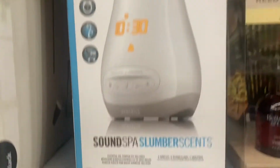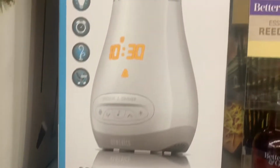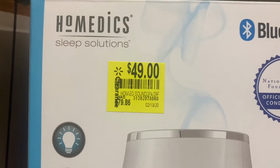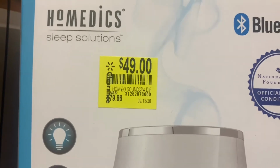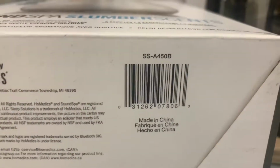They have this Bluetooth sound bar, slumber scent. I guess it has a warm therapy also. It was $79.86. It's now $49.99. The barcode just in case you're interested. It may be cheaper in your area also. So there's the barcode for that.